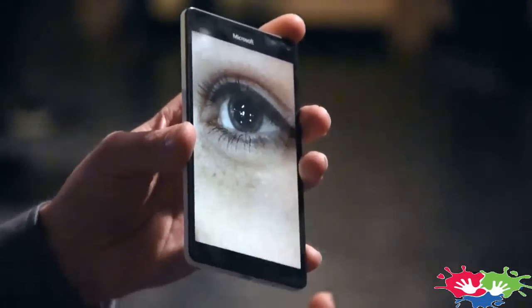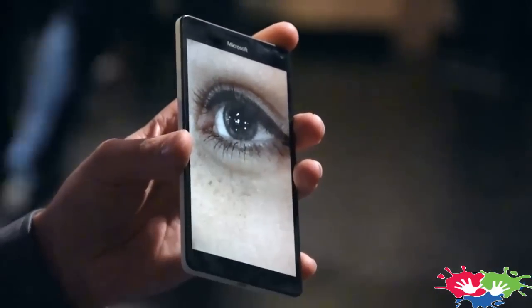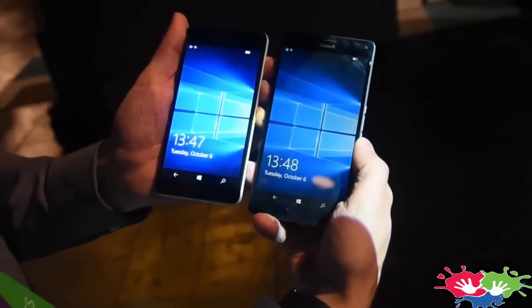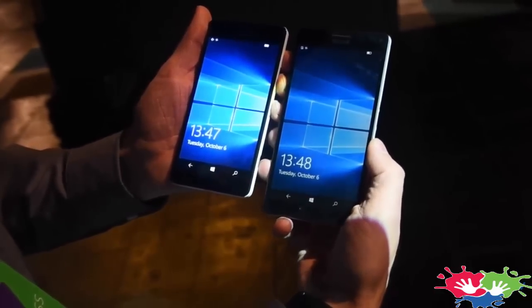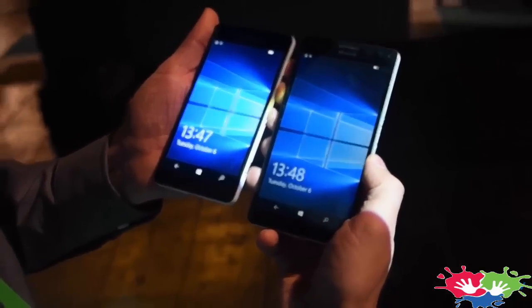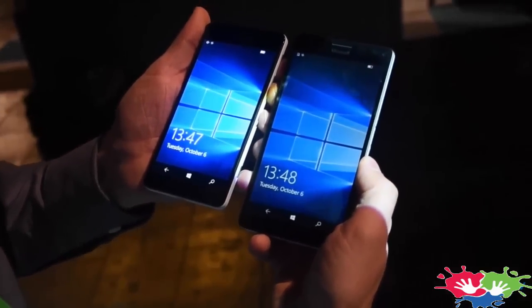Unfortunately, the world doesn't really need another excuse not to get excited about Windows Mobile, so hopefully these blow us away when it comes time for our full review. These devices will be available starting in November for between $549 and $649, depending on size.